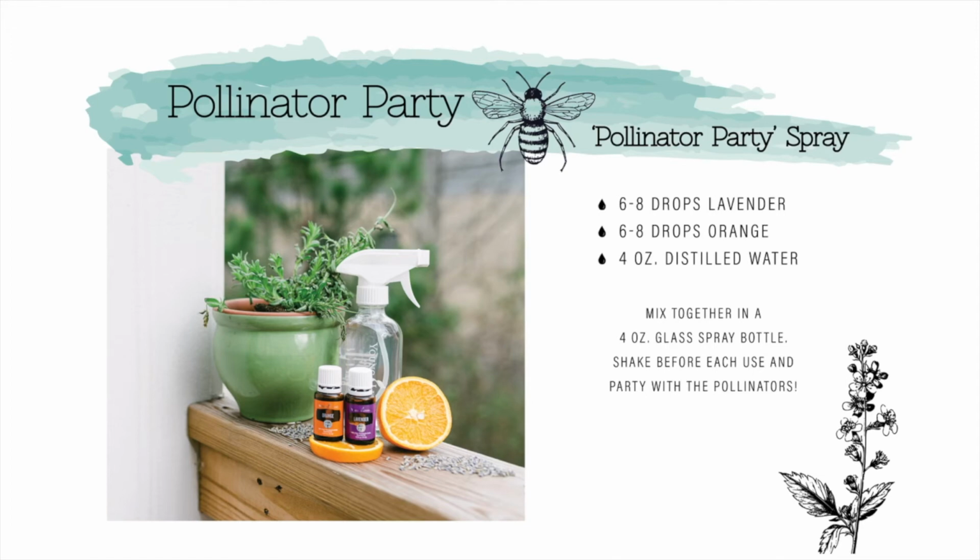Add 6 to 8 drops of lavender and orange essential oil to a 4-ounce glass spray bottle and top with distilled water. Shake, spray, and party with the pollinators.